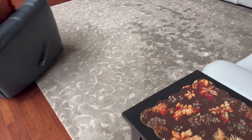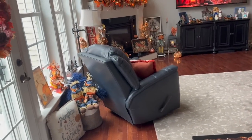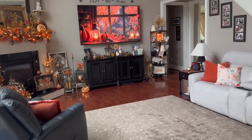I'm very happy with it. And stay tuned for a montage of all the pictures around the room. And I'll put that right here at the end, set to some pretty music.